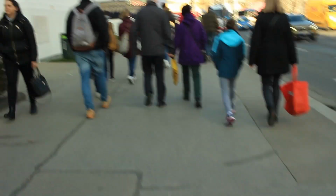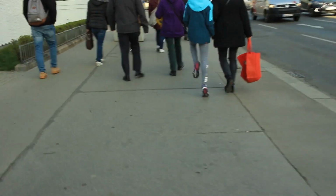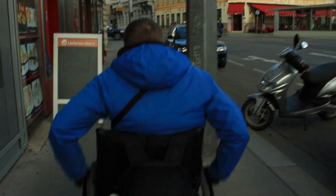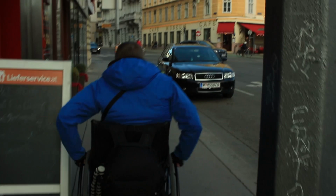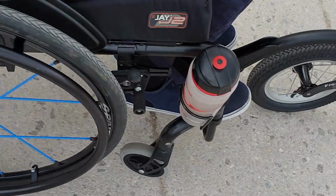Apparently the buses are also accessible, but we didn't try them ourselves. Most of the pavements were wide, level and smooth, which made it easy to wheel around the city. This was the main way we got around. There were also plenty of drop curbs. Most of the attractions were also highly accessible.